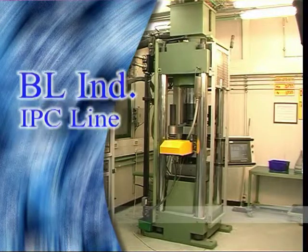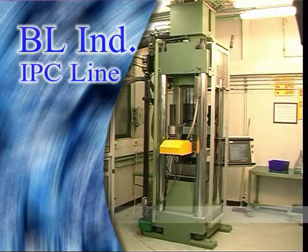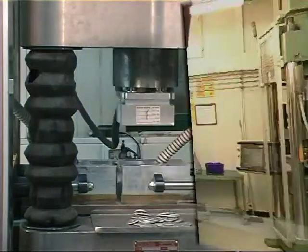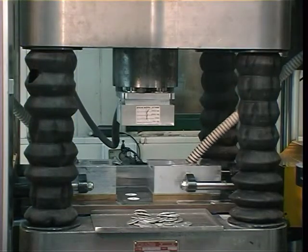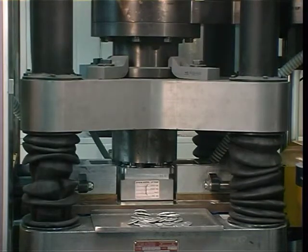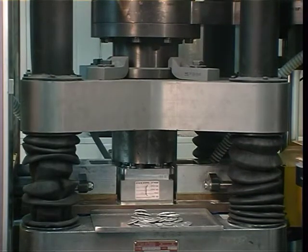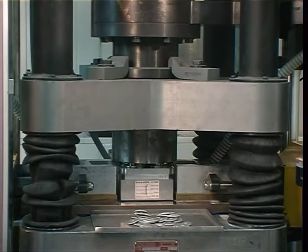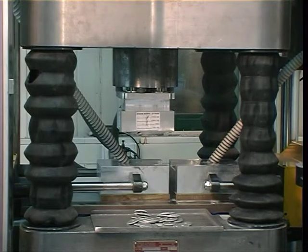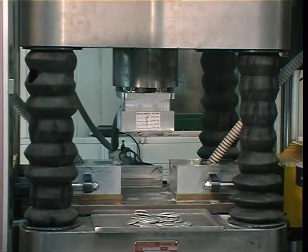BL Industries IPC line. BL is the leading Israeli company in the field of hydraulic system design and production. Our company's expertise is in the design and manufacture of advanced computer-controlled hydraulic pressing systems that are the most technologically advanced in the world today.